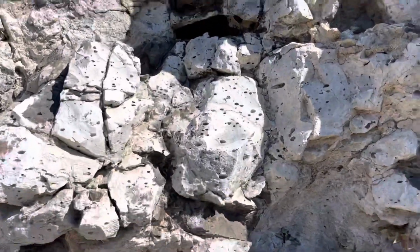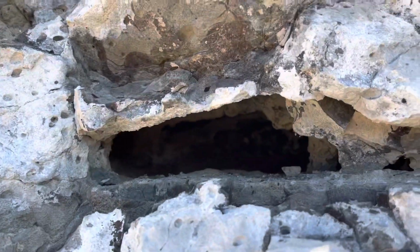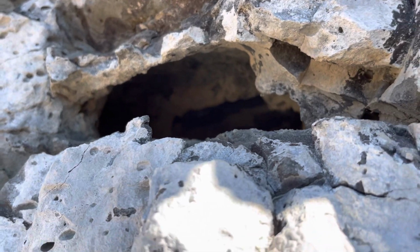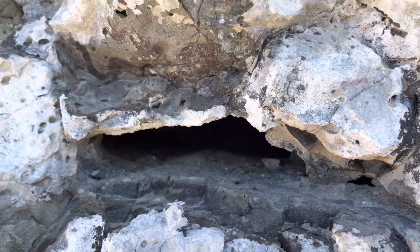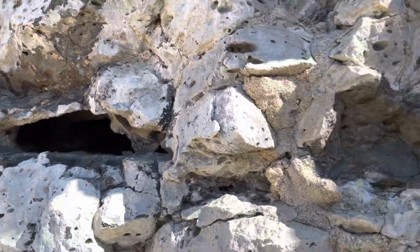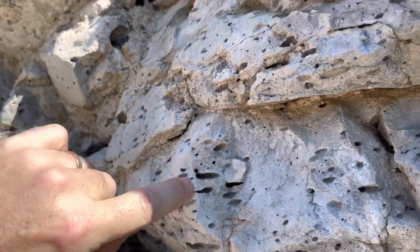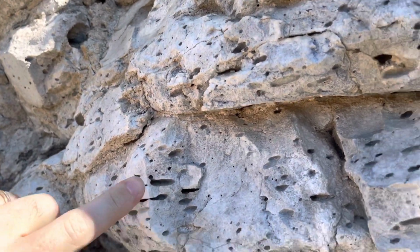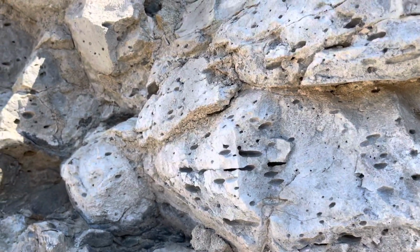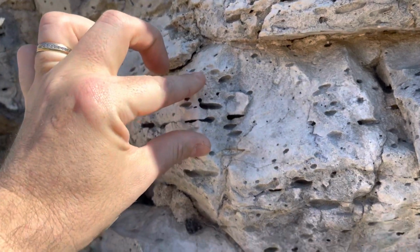Oh wow. That hole goes in quite a bit. This is crazy though. I'm guessing there's just coating the surface of like vesiculated basalt, but I think it's crazy how the bubbles are kind of smushed.